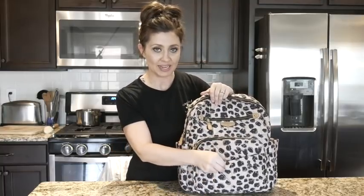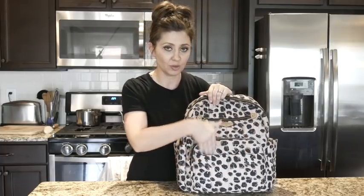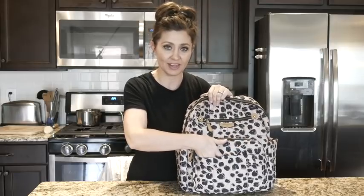This is the TWELVElittle Companion backpack. Again, it's laid out very similarly to the On The Go. You do have this really cool magnetic closure here on the front where you can leave this magnet shut and you have two little pockets, or you can pry it open and put something wide and long in there like a wallet, and it becomes one big pocket.